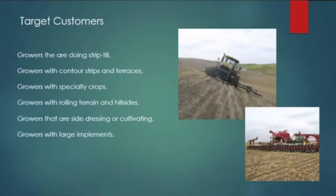Anyone who has a problem with implements, a lot of drift, it's a good choice to talk to them about it as well. Growers that are side dressing and cultivating. Run into this a lot, where you get growers who plant with a 24 row, but he may go out and side dress or cultivate with a 16 row because his last planter was a 16 row and they still have the cultivator around or the side dress bar. Implement guidance will help them out tremendously so they're not running over rows.